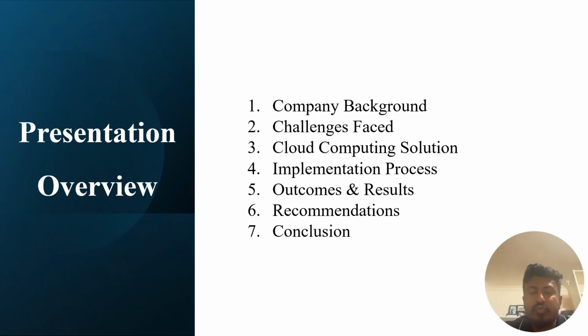Here is a quick overview of what I will be covering. We will start with the background of Woolworths, look at the challenges they faced, explore their cloud computing solution and how it was implemented, review the outcomes, and finish with some key recommendations and conclusions.